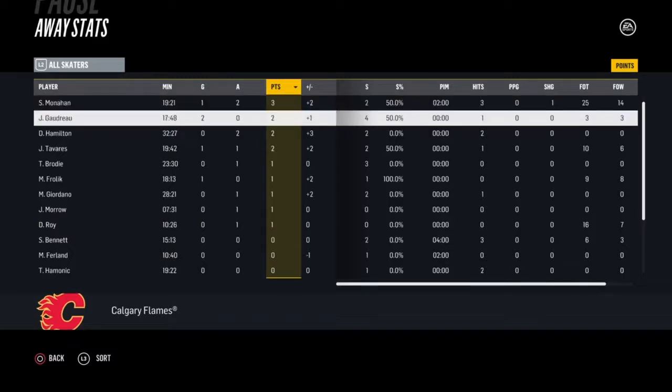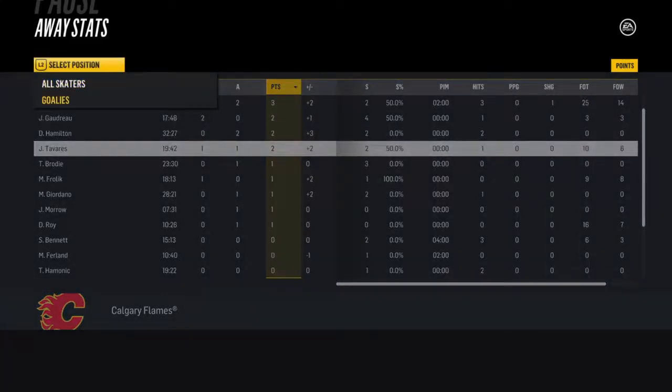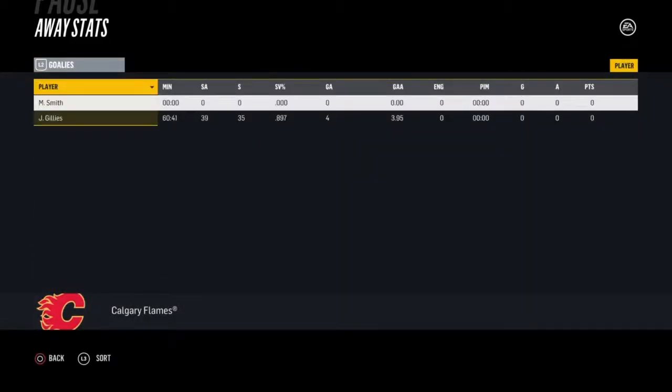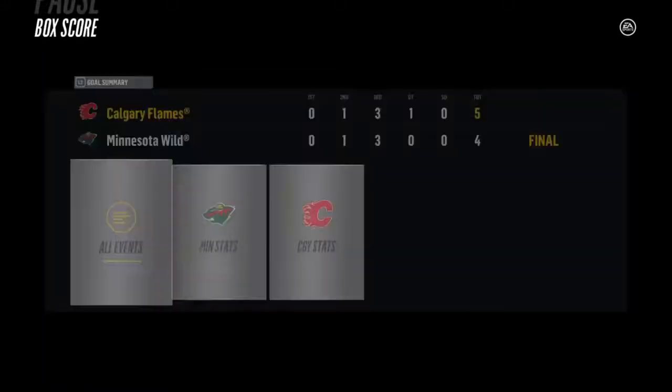3-point night for Sean Monahan, 2-point night for Johnny Gaudreau, 2-point night for Dougie Hamilton, and 2-point night for John Tavares. So all of our top players getting in on the fun. 8-9-7 for John Gillies. So not bad there. He does make 35 saves on 39 shots, including overtime.